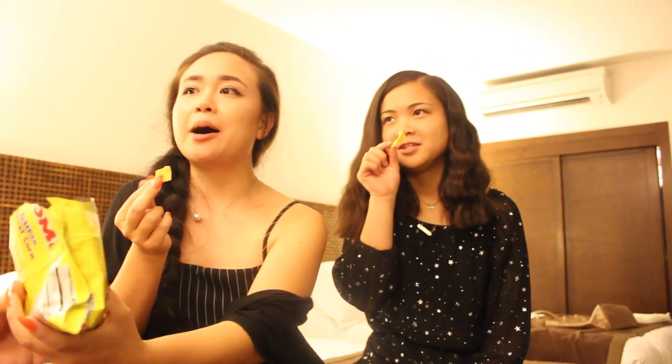Oh my god, it smells like Chichapop. We discovered this other snack here in the Philippines. Oh my god, it was so good. It was like a 5 out of 5. It was like a 10 out of 5, honestly. Tell me when you're gonna do the 10 out of 5.